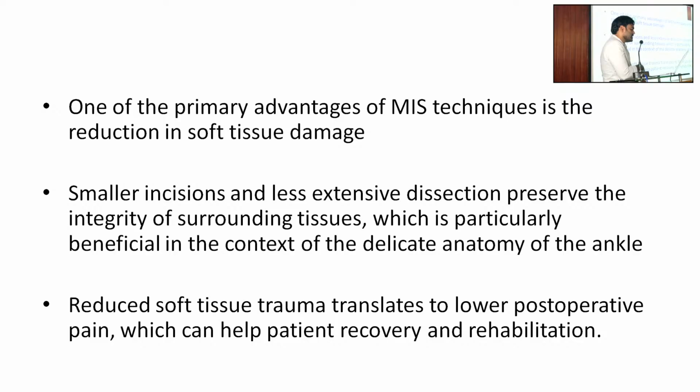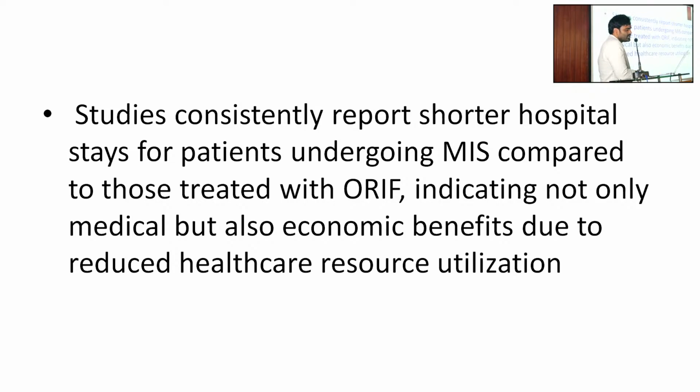Smaller incisions and less extensive dissection preserve the integrity of the surrounding tissues, which is particularly beneficial in the context of the delicate anatomy of the ankle. Reduced soft tissue trauma translates to lower postoperative pain, which can help patient recovery and rehabilitation. Studies consistently report shorter hospital stay for patients undergoing minimally invasive surgery compared to those treated with open reduction.